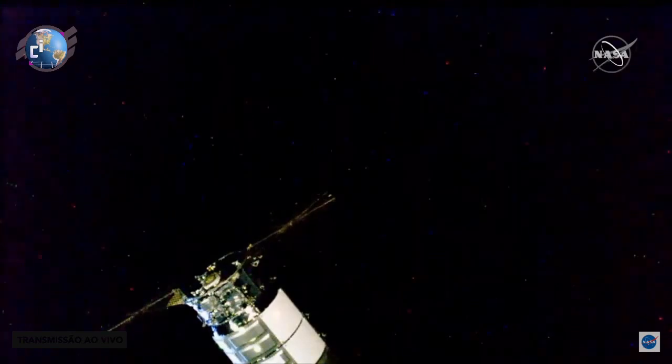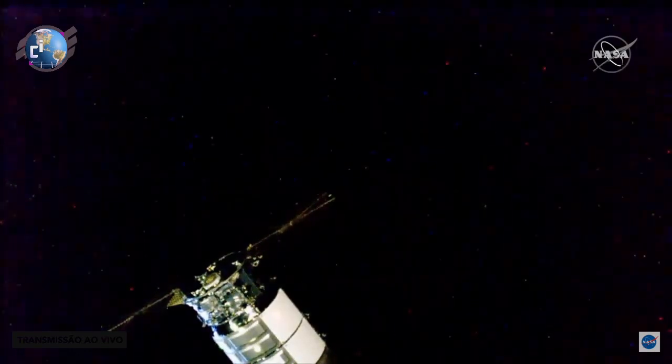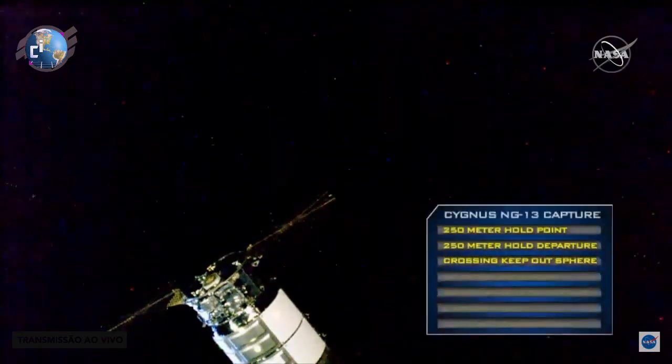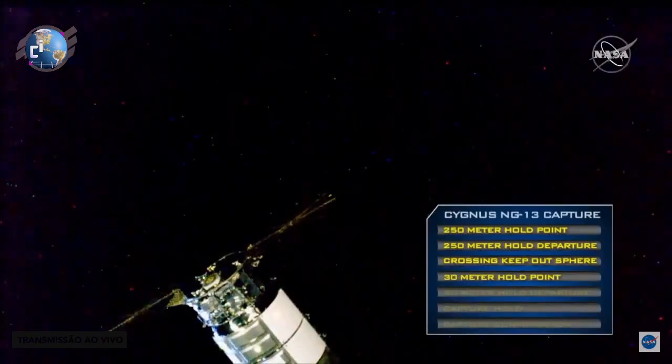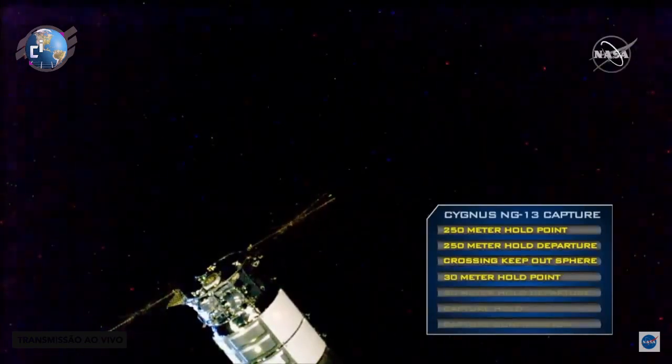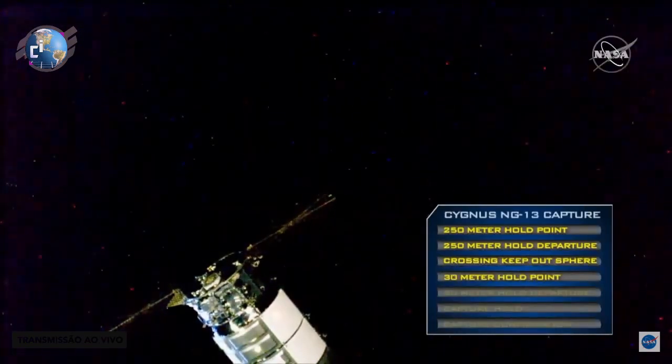You just heard from Capcom Steven Zenter here in Mission Control Houston that Cygnus has arrived at the 30-meter hold point successfully. Again, teams are now running a series of checks to make sure everything looks good on the vehicle before its final approach to the station. The space station and Cygnus are currently traveling over South America.